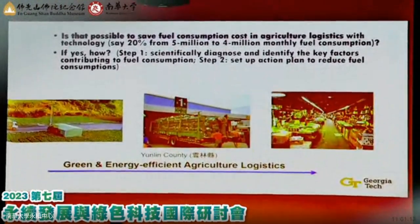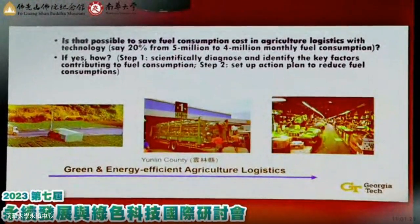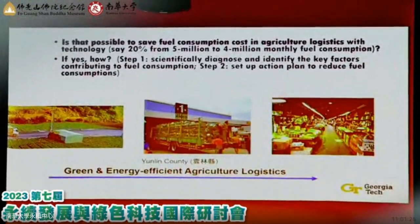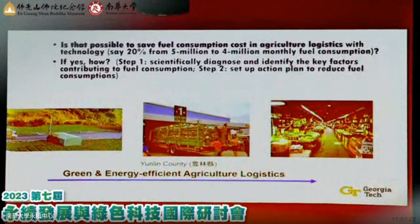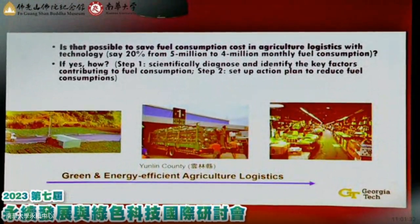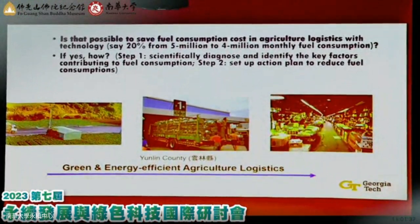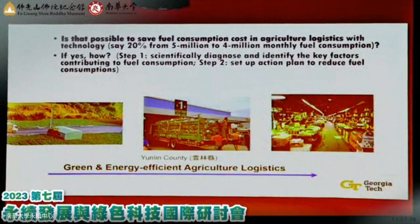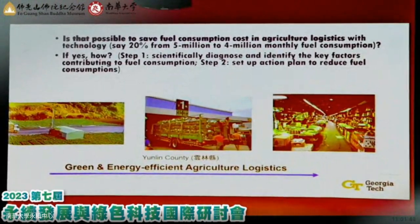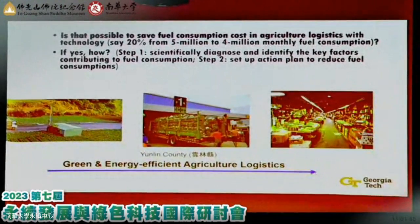And I checked with them how much it costs. There are different companies there. As you can see on the top, one company can easily spend 4 million NT dollars per month. So the question in today's talk is: is it possible to cut that from 5 million per month to 4 million per month? You can easily cut down 20%. As I will share with you, it's quite possible. So that's the first item.